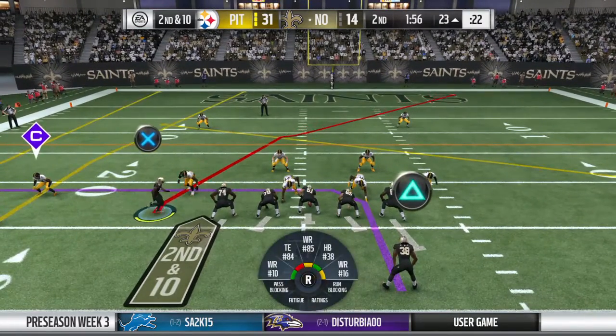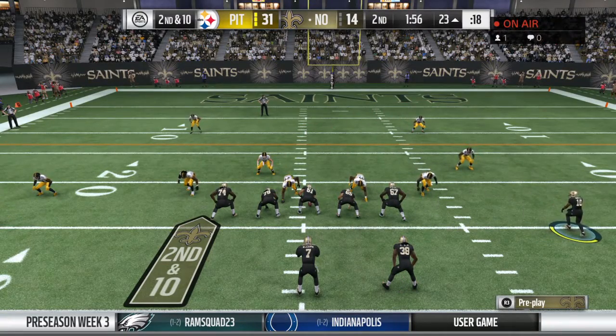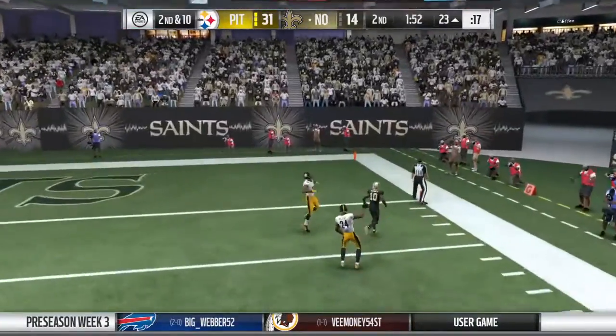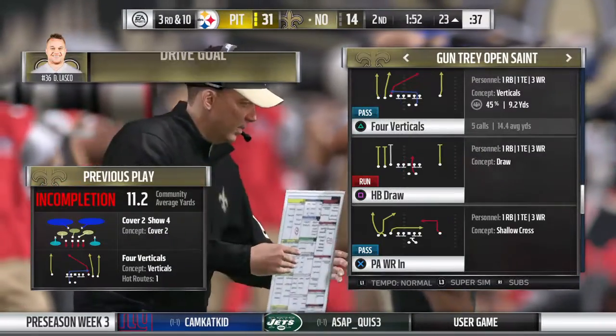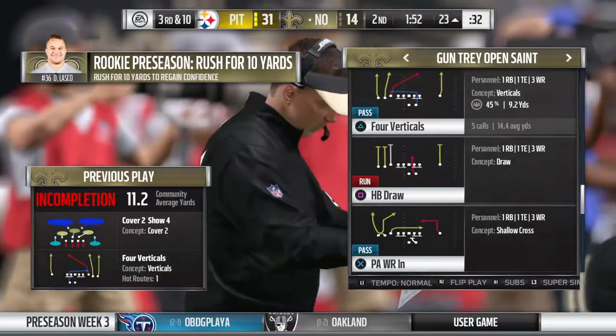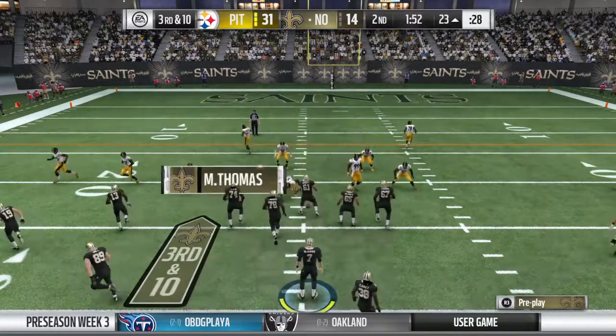The slot man in motion right. McCown again on 2nd and 10. And his throw's going to be incomplete. Brandin Cooks, the receiver he was going after. And that's going to make it 3rd down and 10. Defense has set themselves up nicely. 3rd and 10 now.